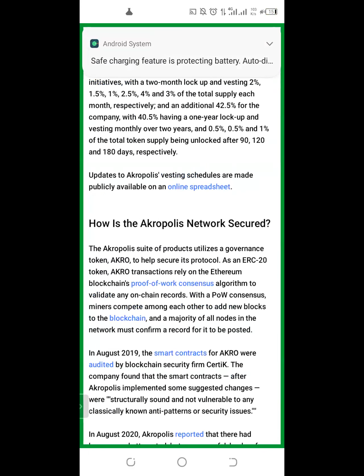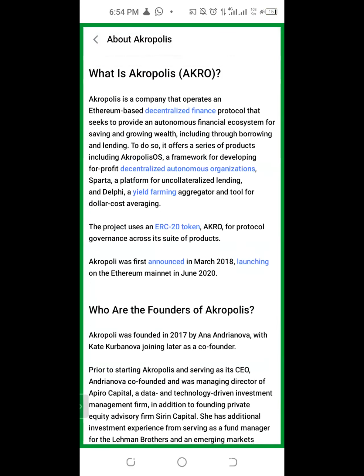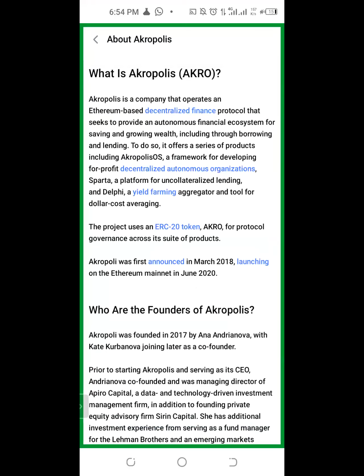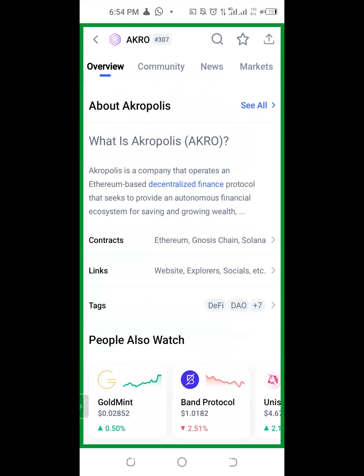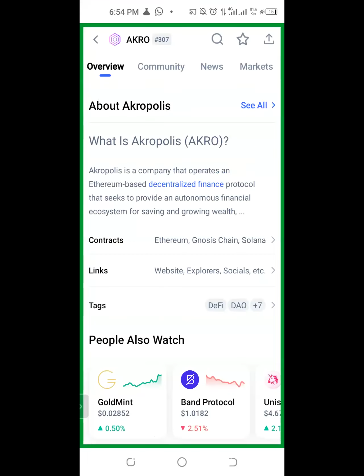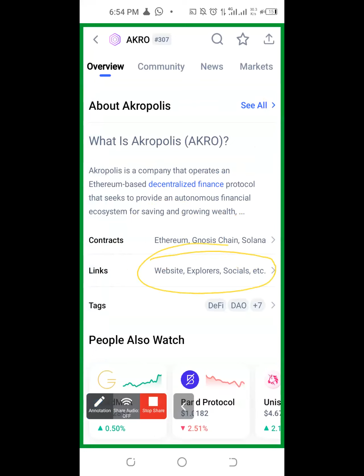You must do your own research. When you know about the coin that you are trading on RoyalQ, it will give you confidence about where this coin is going. What are the project owners doing about the coin? You can even go to their social media handles. If you go here, you will see it. It will give you confidence about the possibility of the coin going up. What are the developers doing about this coin?